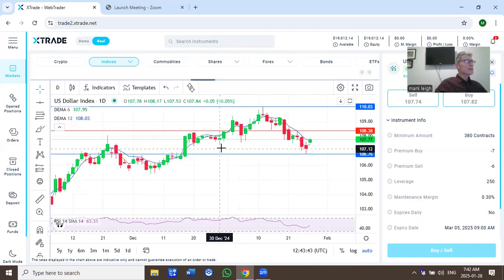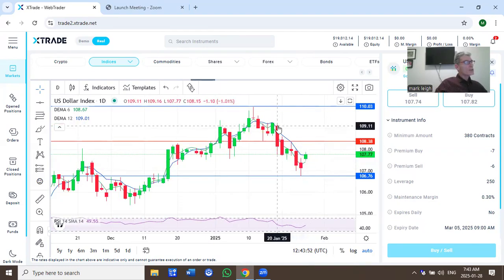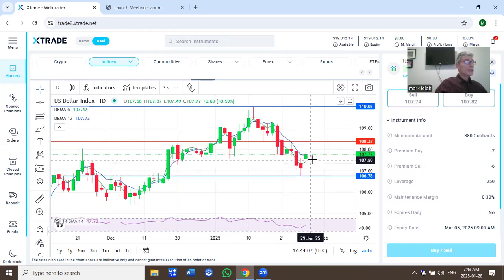US dollar index. The US dollar index definitely looks like we're getting a bounce after a strong downtrend, big sell-off yesterday, all the way down to 106.80, below that 107 level. To start today, we've got a gap up, and that gap up is often a precursor of what's to follow, being a move up. Maybe we'll see this bounce continue. 108 being targeted, that would be the first level on the upside.